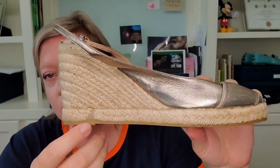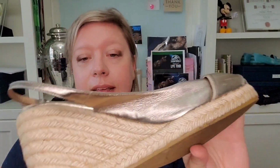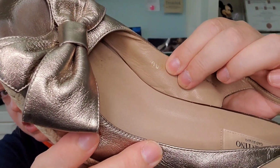So it kind of is going up into the espadrille. And then on this side also, right here. And the other one I will show you is having the same issue. Here is the Valentino label, and these are in a size 41. You have your 41 there, your serial number, your made in Italy.